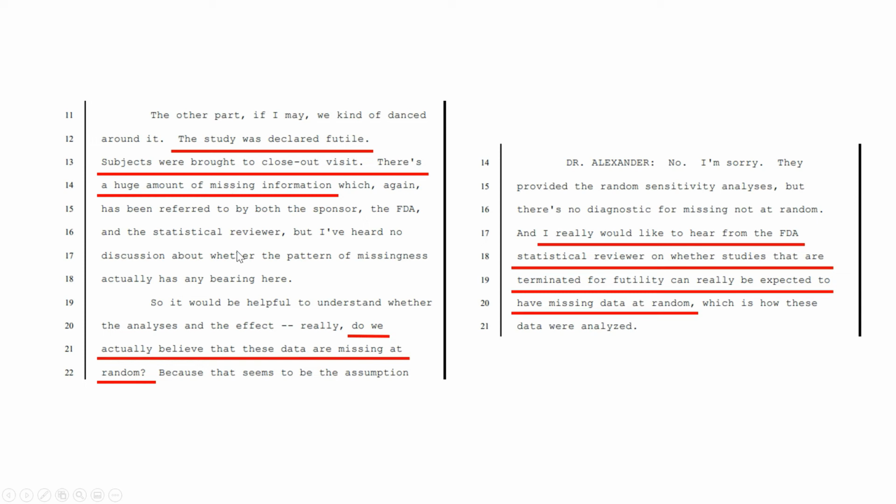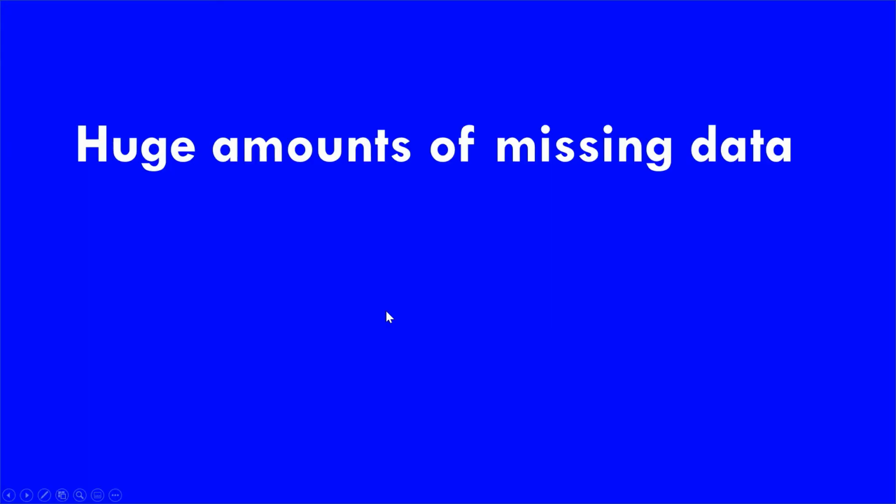So they did do an analysis to see how sensitive the conclusions were to missing data, but those analyses had a potentially fatal flaw, which was they assumed that the missing data were random. If the missing data weren't random, that would entirely invalidate this analysis, and it would invalidate the positive finding on the primary endpoint. But there was no discussion of this critical assumption.